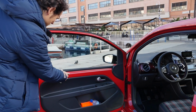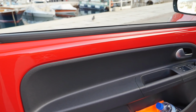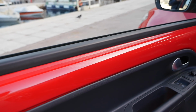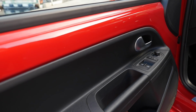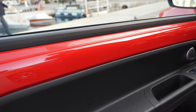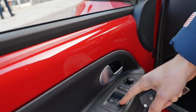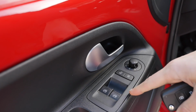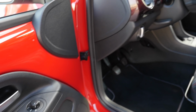Well, it's very interesting here that we have red paint on the interior. You know, I've said it a couple of times, usually you would say it's maybe cheap, but I think it's fitting to the car. In this case, it's also bringing more color into the car without being, you know, bad or something. The window levers are not automatic, by the way. You have to hold them all the time for the window to go up and down.